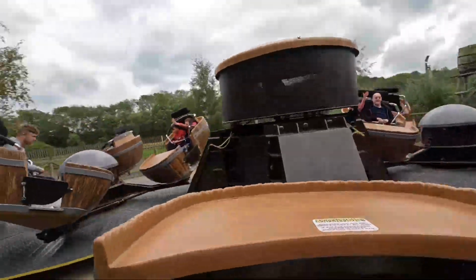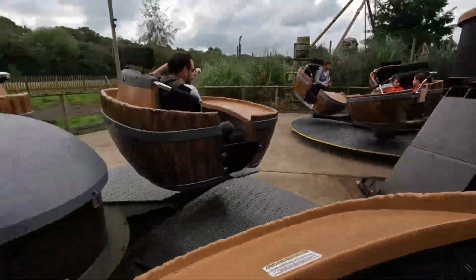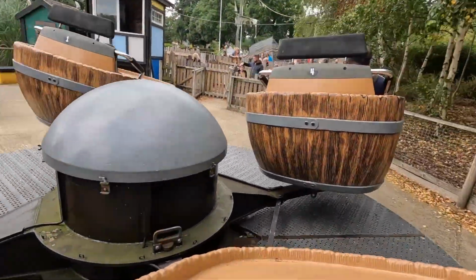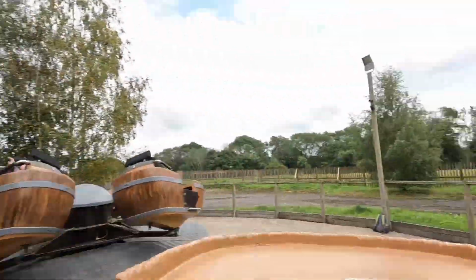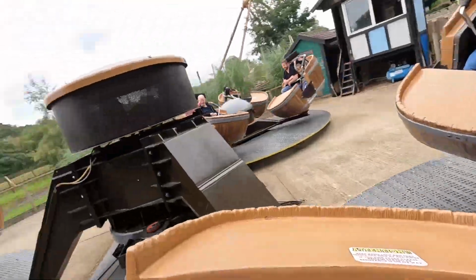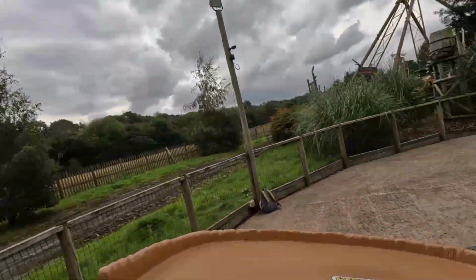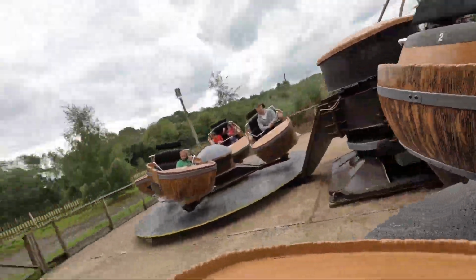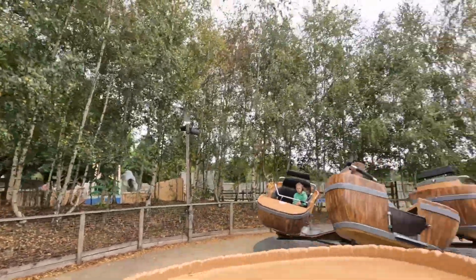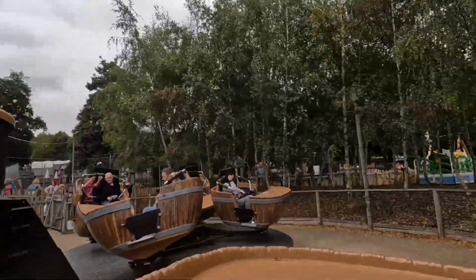Yeah, and as much as changes have occurred here at Lightwater Valley over the years, it's still a beautiful park to walk around. And like I say, a great variety of flats. Whoa! Hey! Oh, wow. Good cycle as well. And let's head on over to the first of today's coasters.